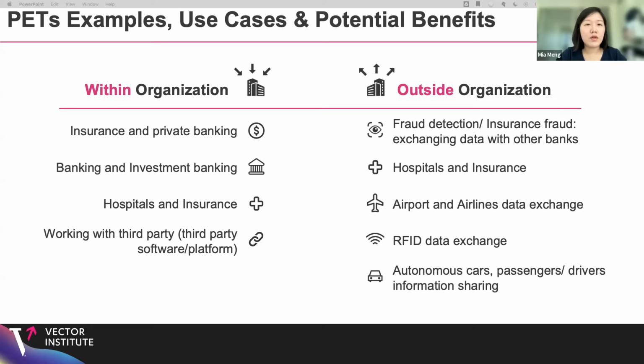And there is also data sharing outside the organization. For example, some data can be used for fraud detection and insurance fraud detection by exchanging data with different banks.